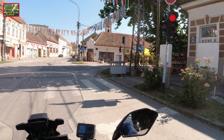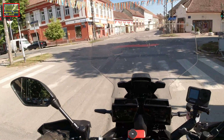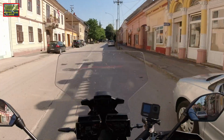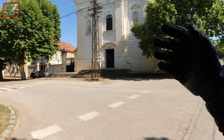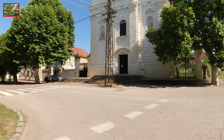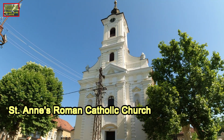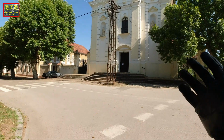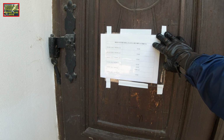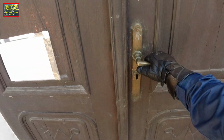And now we can see the church in front of us, and let's go there and see how it looks from there. One of the churches in Bela Crkva, in the municipality of Bela Crkva, and I think that this one is quite big and looks well preserved. Okay, yeah, this is just the schedule, nothing more, and the door is closed.